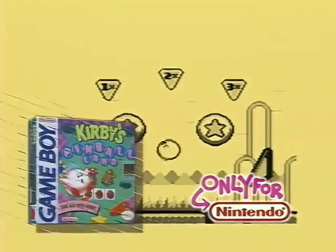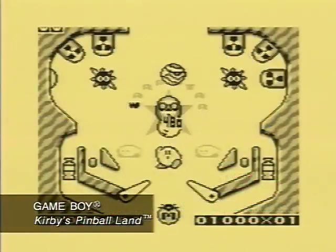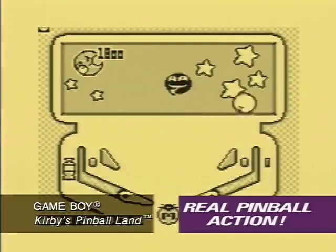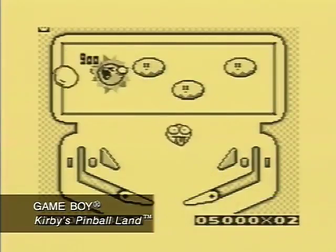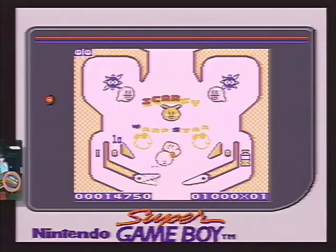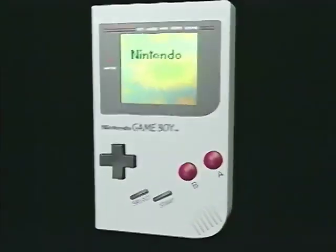Cool Kirby is here for your Game Boy in Kirby's Pinball Land. And you'll flip for great game action as you rack up points for your personal best. You're definitely gonna find more bounce to the ounce when you visit Kirby's Pinball Land. Now play your Game Boy games in color on your TV with a Super Game Boy accessory for your Super NES.